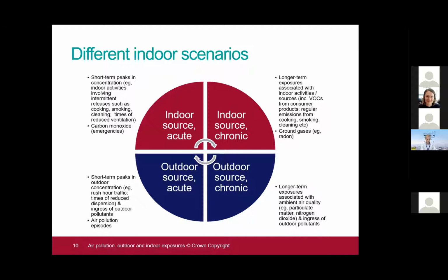And in the longer term, in the bottom right, in the absence of any other factors, indoor concentrations tend towards outdoor concentrations. So there's a longer term correlation between outdoor concentrations of things like particulate matter and nitrogen dioxide in outdoor air and indoor concentrations.